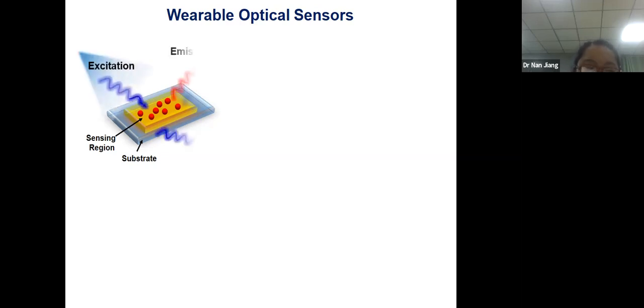The optical sensors can be based on various optical principles, such as absorbance, emission, reflectance, and transmission, covering different regions of the spectrum, such as the UV range, the visible range, or the near infrared range. That allows the wearable to detect the intensity of the light, and it can also test other related properties, such as the lifetime, the refractive index, and the scattering.